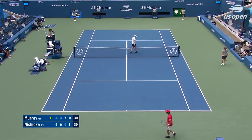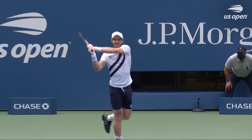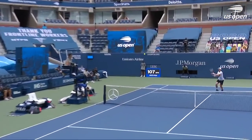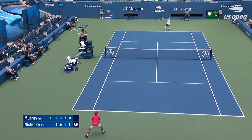Good volleys there from Andy Murray. Nicely played point. He's building the point, sees the opportunity because he's already hit a good shot and comes in behind it. More of a sneak volley, actually being a let.